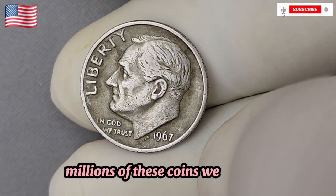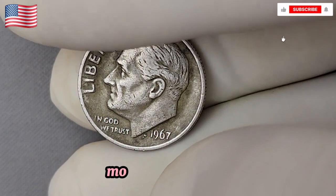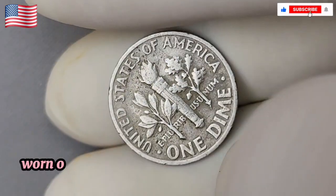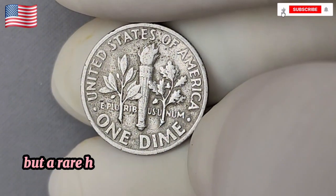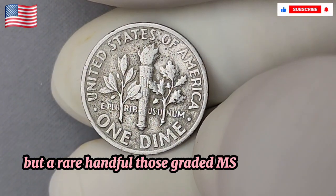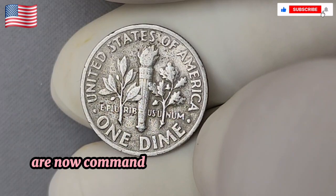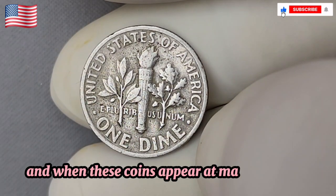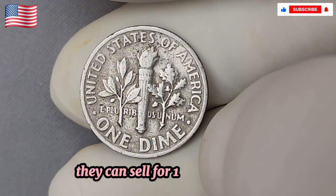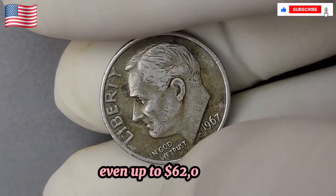Millions of these coins were struck, but very few were saved in pristine condition. Most were scratched, worn, or tossed into circulation without a second thought. But a rare handful, those graded MS-67 or higher with full bands details, are now commanding serious attention from collectors. And when these coins appear at major auctions, they can sell for $10,000, $20,000, even up to $62,000.